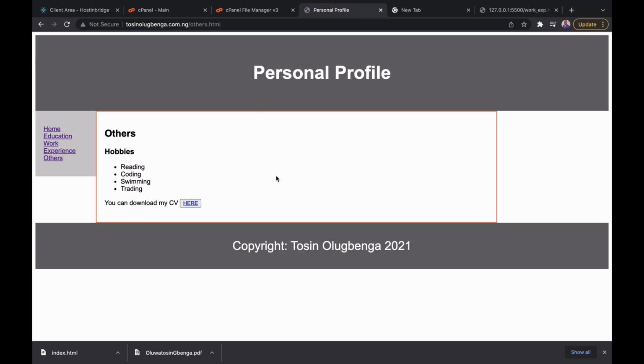So we've successfully hosted our personal profile website. I told you in the class that you should try to upload your image here so that people can see your face. When you are done hosting your website and you are sharing it with me on Twitter, I want to see your image uploaded here. All right, so please go ahead and upload and put your image at the sidebar here, and let me see how that goes.